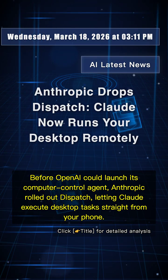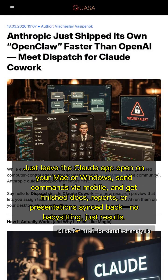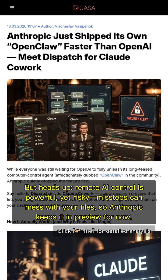Before OpenAI could launch its computer control agent, Anthropic rolled out Dispatch, letting Claude execute desktop tasks straight from your phone. Just leave the Claude app open on your Mac or Windows, send commands via mobile, and get finished docs, reports, or presentations synced back. No babysitting, just results. But heads up, remote AI control is powerful yet risky. Missteps can mess with your files, so Anthropic keeps it in preview for now.